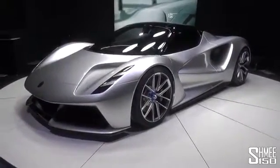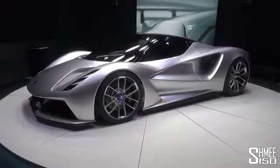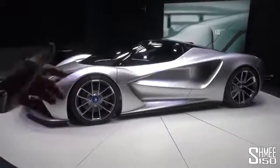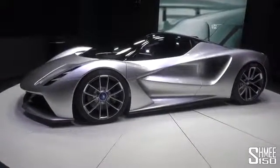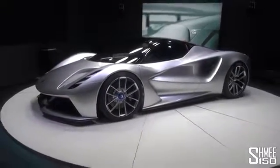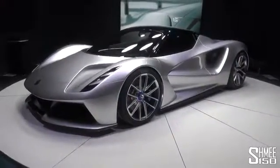But the EVIJA, the name itself, let's talk about that. As per Lotus's tradition, it starts with an E. EVIJA means the first of something, and as I said, it's their first electric car, it's their first hypercar, and in fact, it's the first British electric hypercar as well. It was codenamed the Type 130. There will be 130 units of them built in total, but this is looking forwards now to the very near future. They're going to be going into production in the first half of 2020.